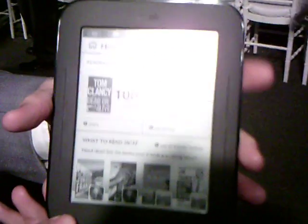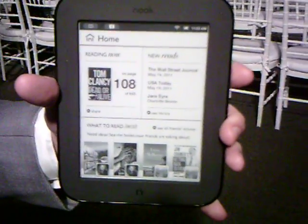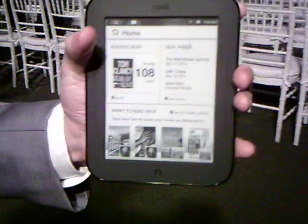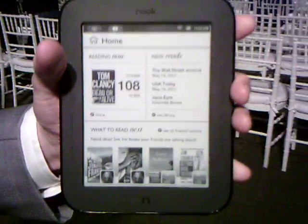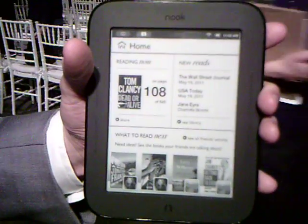Yeah, so this is the new Nook, fully touch enabled. It has 50% greater contrast than the first edition of Nook. Everything is touch enabled and very ergonomically designed to fit in one's hand. It's very light, less than 7.5 ounces. It's ultra light, 35% lighter than the first edition of Nook, 15% thinner than the first edition of Nook.